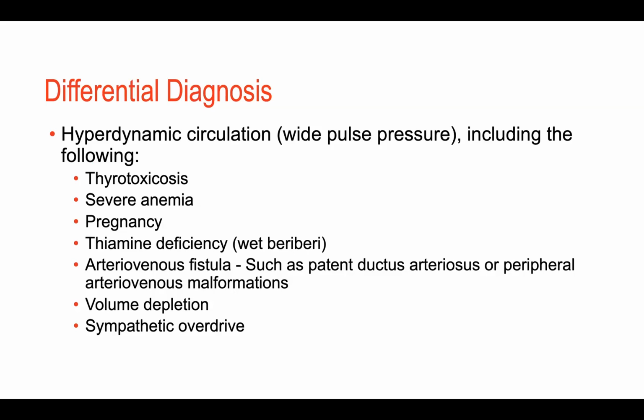And typically, if I'm trying to differentiate on patients that may have other issues, it may be that I'm using too much epinephrine or too much norepinephrine if I'm giving that continuously to try to treat their blood pressure, but I put them into a sympathetic overdrive state.